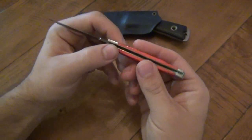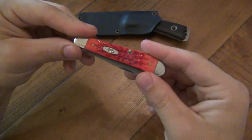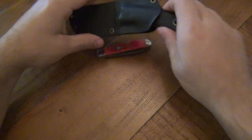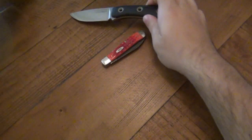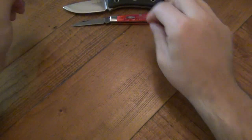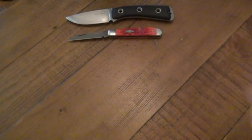Obviously I don't want to sell any of these knives, but out with the old, in with the new. So I'm asking $100 for this, $100 even. You know what, let me display these in the background so you can see them. All right, get that in frame.